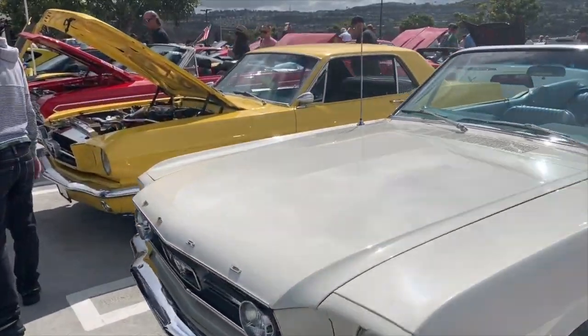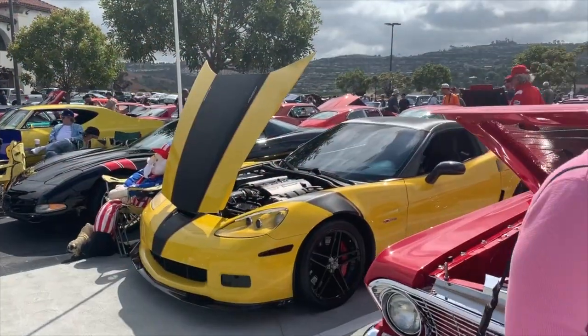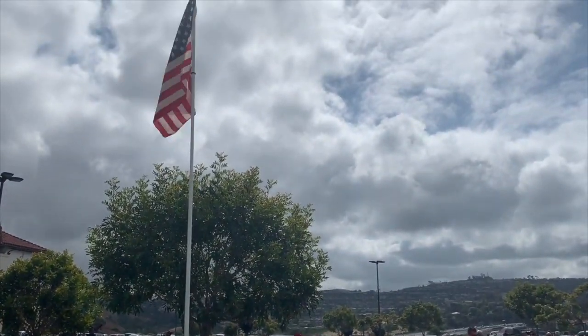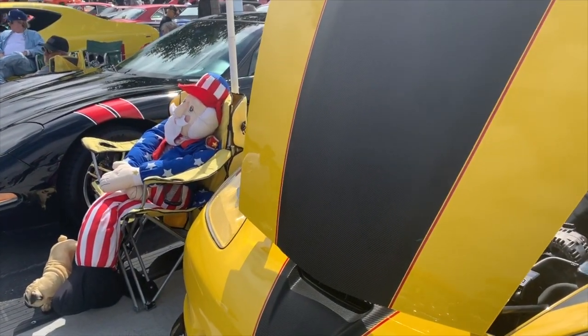And then a Mustang, another Mustang. Now I just want to give a special shout out to Tom, who owns this yellow Corvette. He came to me earlier and said, do you mind if I bring in the flag, which he's done, and a little guy here that he's got here for Memorial Day. And I went, absolutely not.